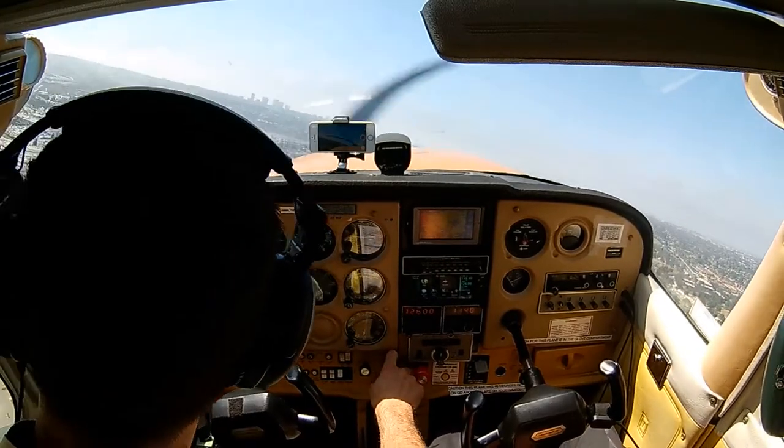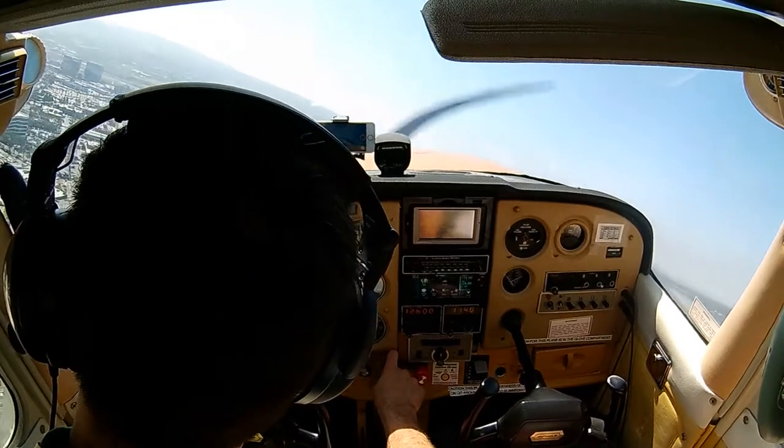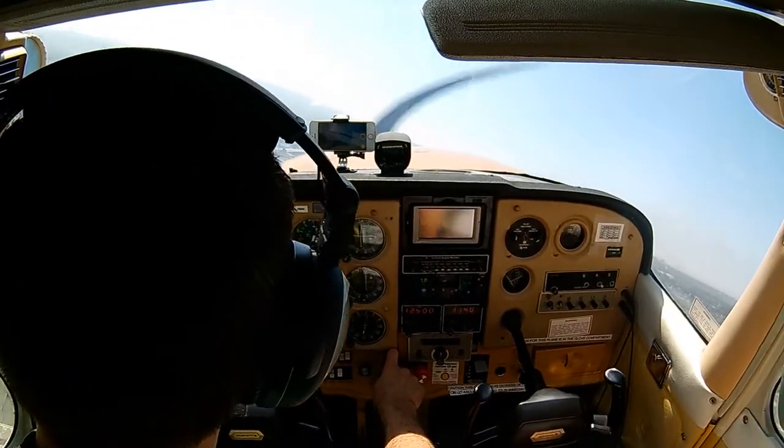Turning. Army 78 Golf, traffic will cross departing Airbus. Caution jet blast and wake turbulence. Wind 1809, gust 17. Caution jet blast and wake turbulence, 78 Golf.